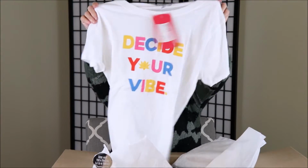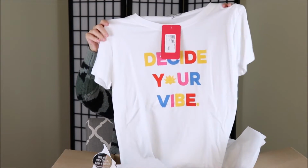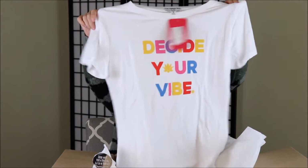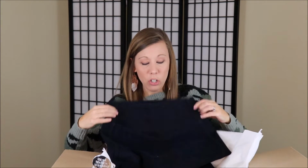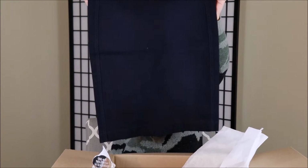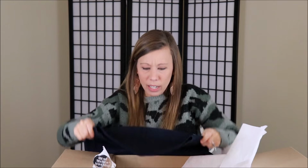Next up we have a shirt, a t-shirt, and it just says, decide your vibe. So I'm not a big words on a t-shirt type of person, but it might look really nice with this outfit. Next up we have, what is it? Oh, this is a skirt. Oh, interesting. So this is a pencil skirt, a deep navy.